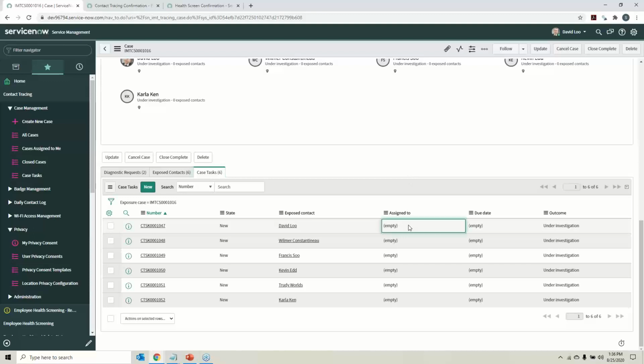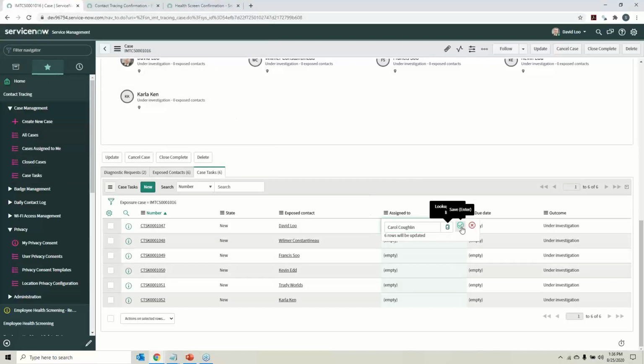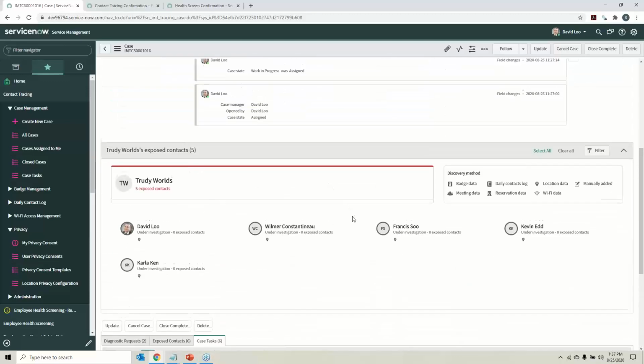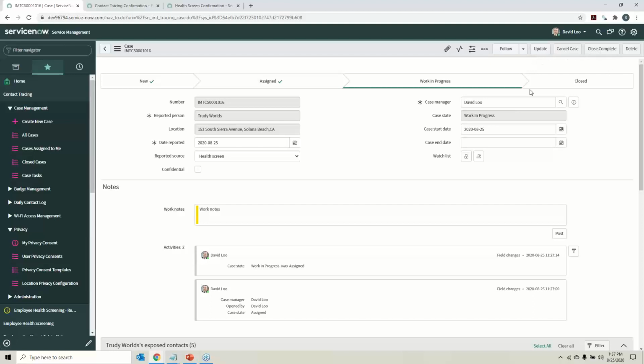I'm going to assign these to somebody else, and I'm going to do it all at one time. I hold down the shift key and the down arrow, and I can multiple select rows. And now I can assign these out. We're going to assign these to Carol Coughlin. And of course, we're going to have to give her a due date to have these completed. We'd like to have these done fairly quickly. So now each of these has a task associated with it. And Carol's going to go in and start working each of these tasks.